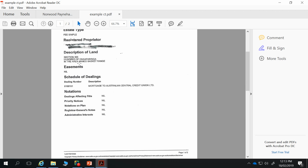Then on there, you've got your description of the land, and you've got easements. We'll have a discussion about easements. But does everybody know what an easement is in this room? No? Yes? No? Okay.